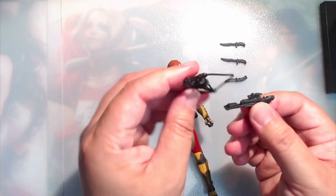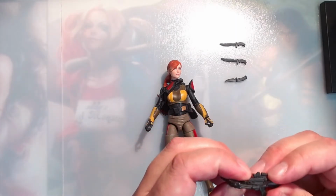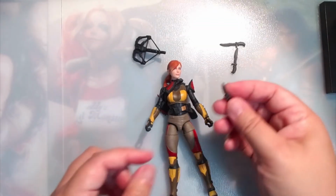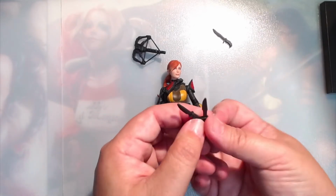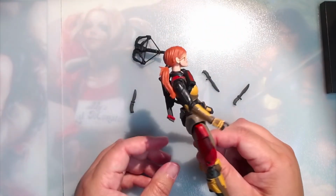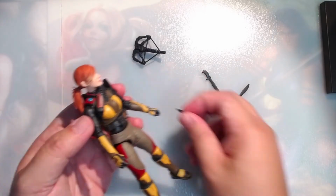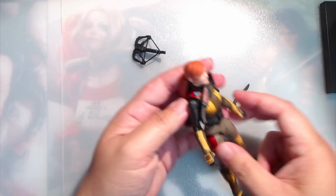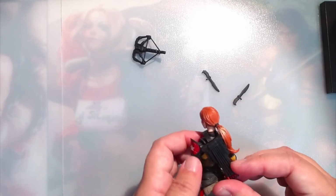The accessories she comes with: she has her crossbow. Like I said earlier, this is the classics line where it's in two parts, so it makes it easy to lose parts for this. So there it is. She has 3 knives. This is how she rolls. Let's see if she actually has places to put these knives. You can see one right here on her arm belt. So there goes that. How about the other two? Do they go in here? I guess they go in there.